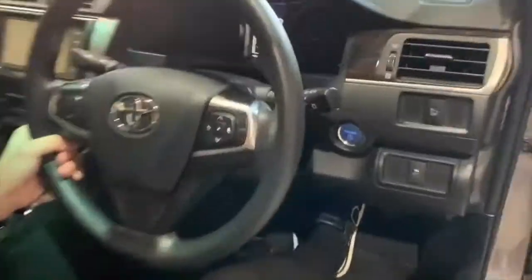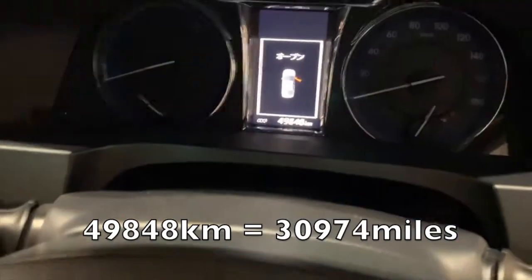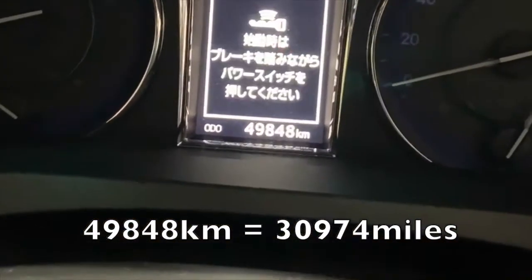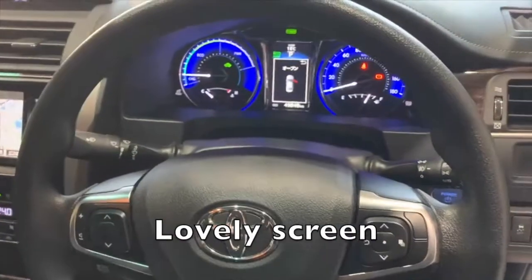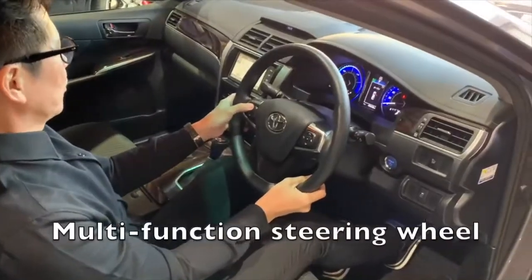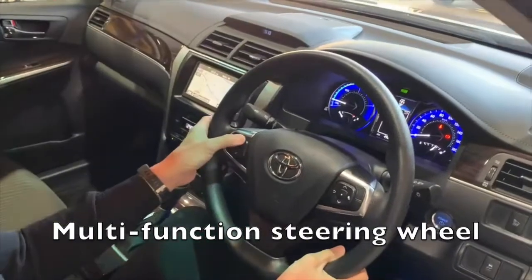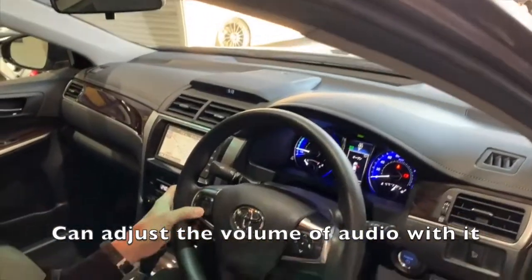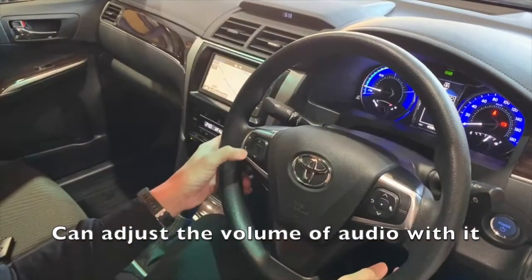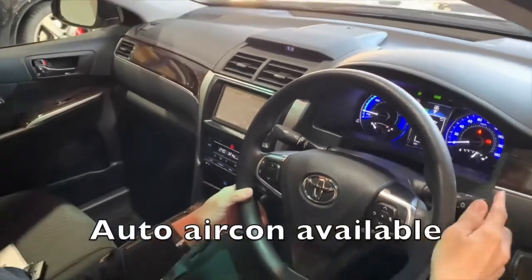And let's take a look at the interior. Just under 50,000 kilometers, which is 30,000 miles. A lovely screen when you start the engine. Got multi-function steering wheel. Can adjust the volume of audio with it. Auto aircon available.